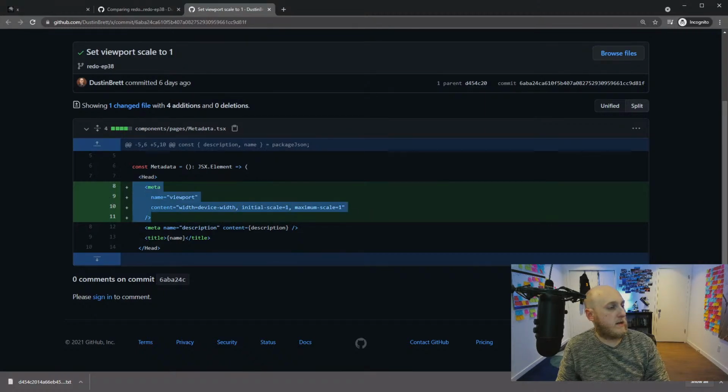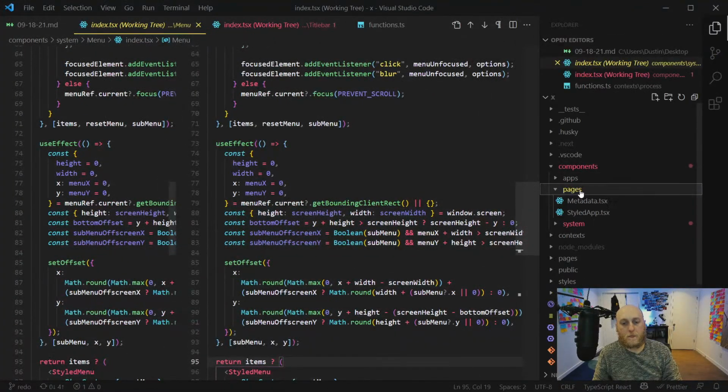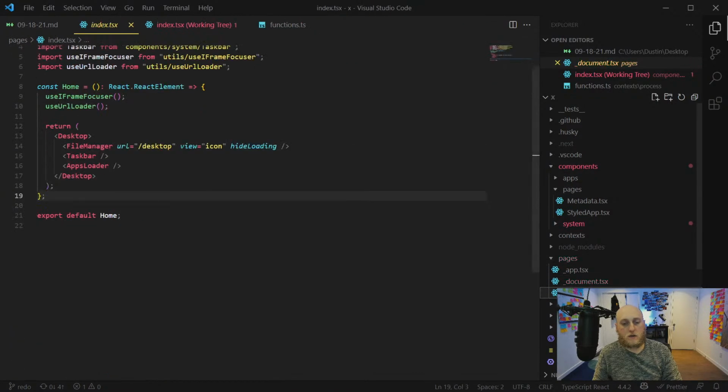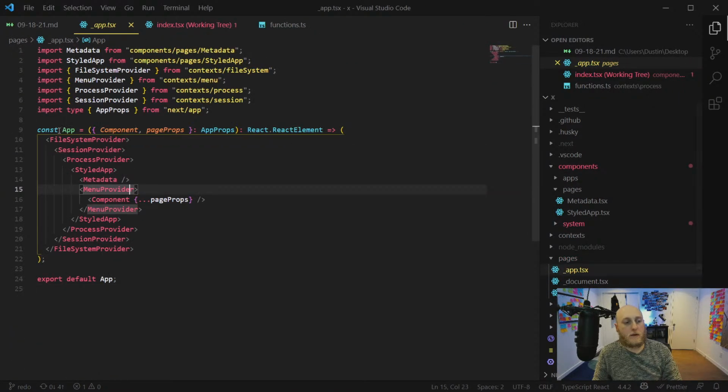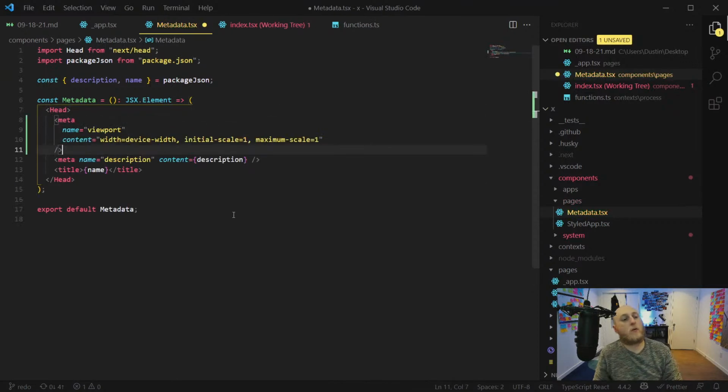Because of the way Next.js works, they have these pages. Where are the pages? Here they are. Here's the document, here's the main app. In the app, I have the metadata component that I've made, and the metadata component uses the next head piece to create your own custom head. To that, I'm going to add the viewport right at the top.